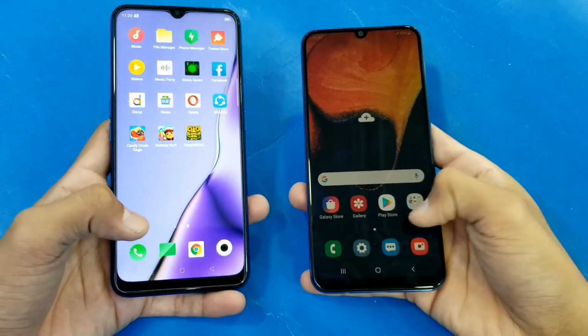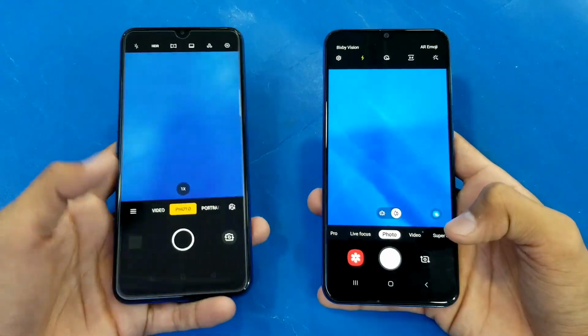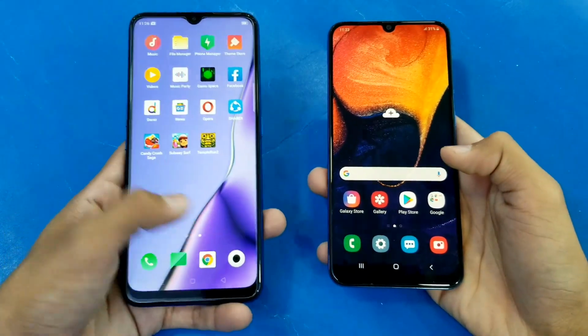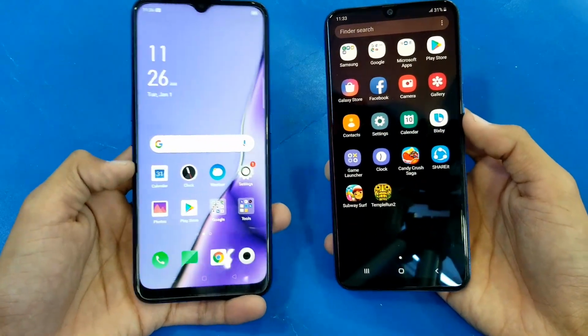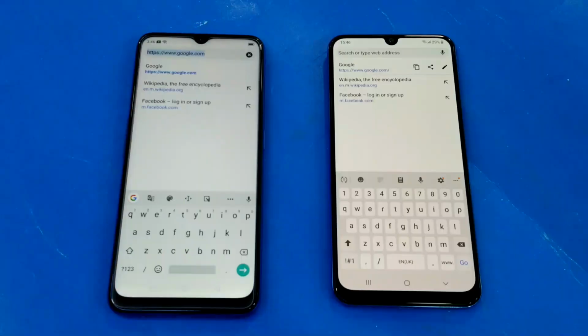Last, opening up the camera application, and that is faster on the Oppo A9 2020 and the A50 is right behind. The system based applications are very much the same on both phones, but for the games, three are faster on the Samsung Galaxy A50 and one game is faster on the A9 2020.